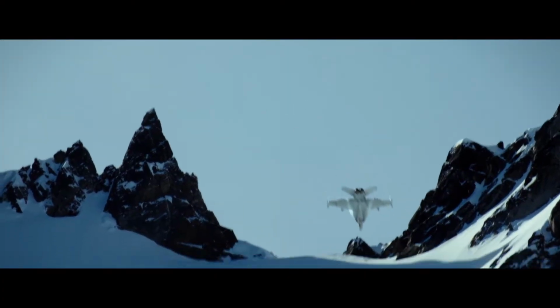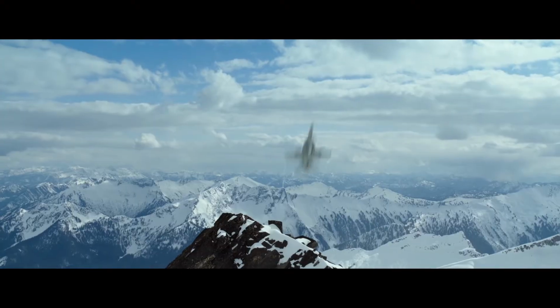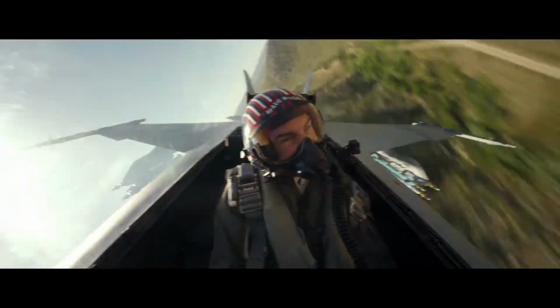The shots you see in the film are the direct result of a one-of-a-kind partnership between Paramount Pictures and the Navy. Paramount, in its filming of Top Gun 2, needed shots that were going to be more dramatic than Top Gun 1, and that required customization of the aircraft.